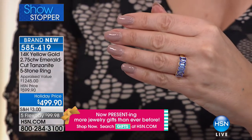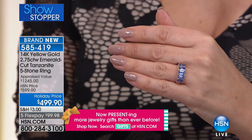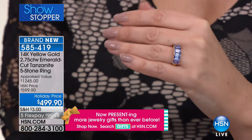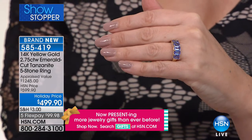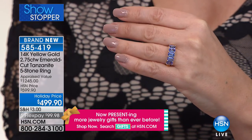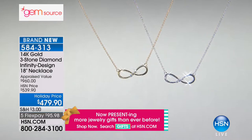$499.90. Look at that spectacular blue. 14 karat yellow gold, 2.75 carats of emerald and tanzanite in a 5-stone ring. Appraised at $1,245. Regular HSN price is $599.90. Today, it's our showstopper. Coming up in the next hour, under $100. $100 off, so under $100 to get home on FlexPay. You will love this beautiful ring, and it's going to be coming up.